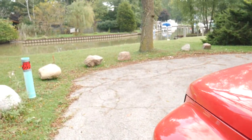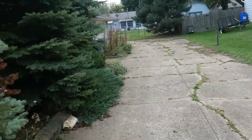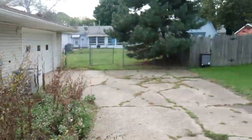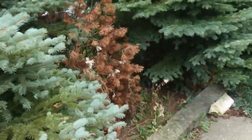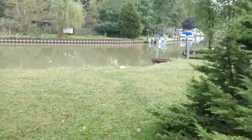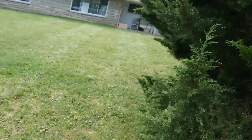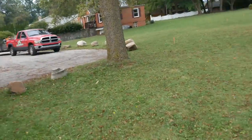Get some video of this next property. I love it. It's right here on the water. So we gotta take all of this down. Cut the grass. I'm gonna cut that out too. Pretty nice property right here on the water. At this front yard. We'll get back to you with the finished picture.